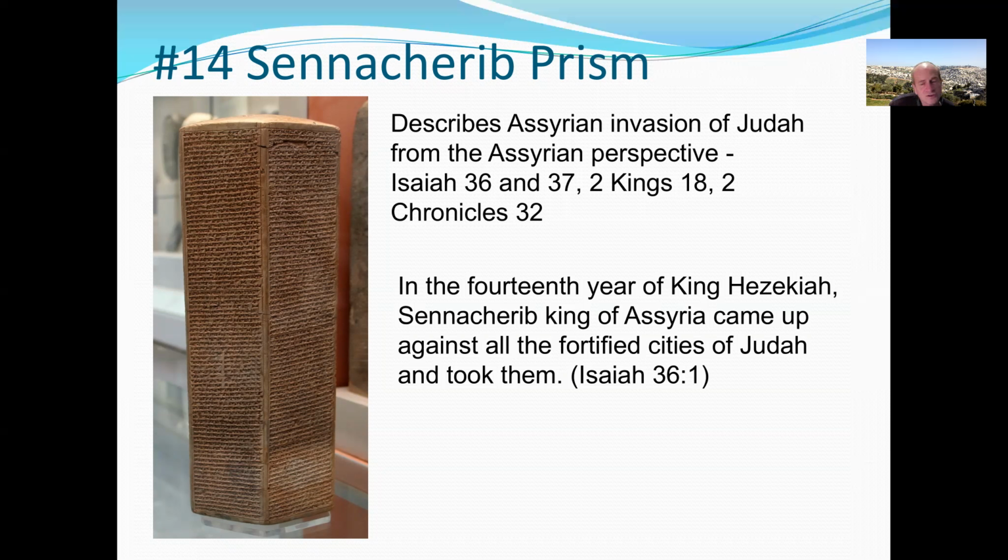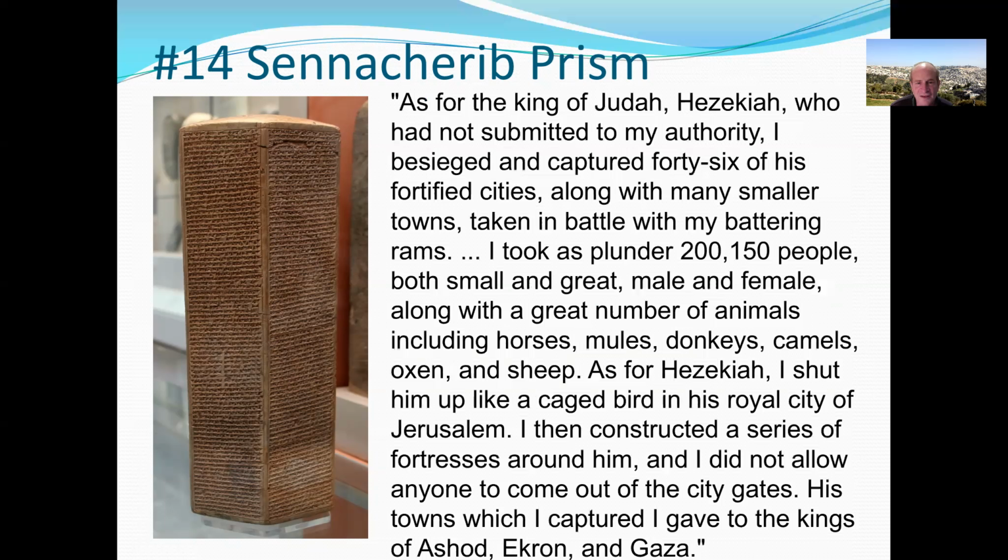So that one verse, you can imagine in the Bible, describes a rather distressing situation when the king of Assyria captures all the fortified cities of Judah and takes them. But then the rest of the passage talks about his attempt to capture Jerusalem, and he can't do it, and the Lord delivers the city in a miraculous fashion. Well, as you might guess, if the Assyrians describe that story, they tell it a little bit differently. Let me read the passage which it says here on the prism.